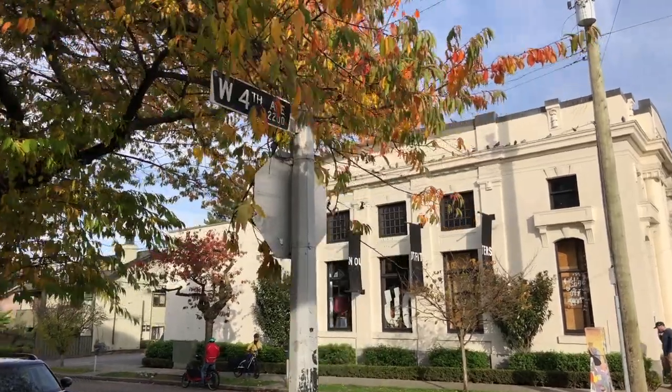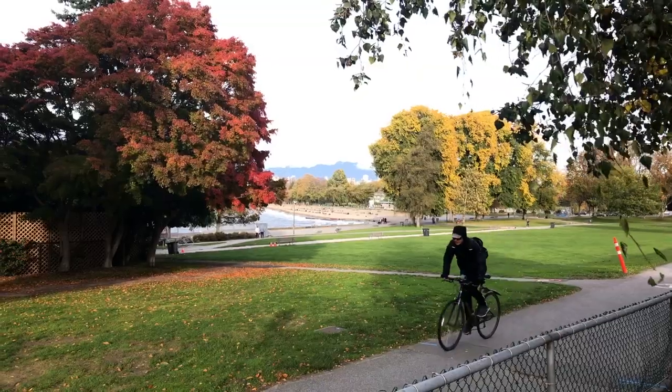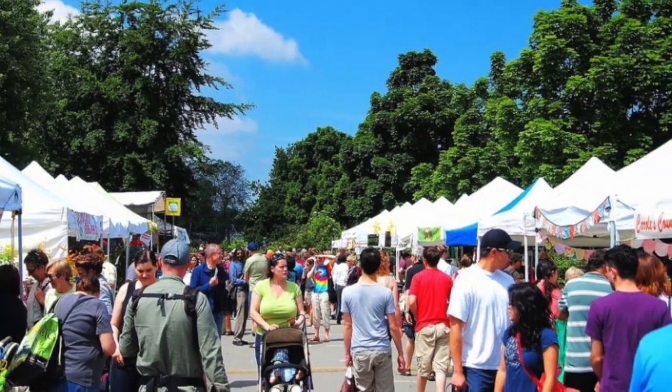Now, if it's shopping and restaurants you're after, 4th Avenue is definitely the place to go. Kitsilano is located on the unceded territory of the Musqueam people, and its name is actually derived from the Squamish Nation chief, August Jack Kitsilano. In the 1960s, it was Vancouver's hippie hangout and has often been compared to San Francisco's Haight-Ashbury. Everyone falls in love with Kitsilano, and it's easy to see why.